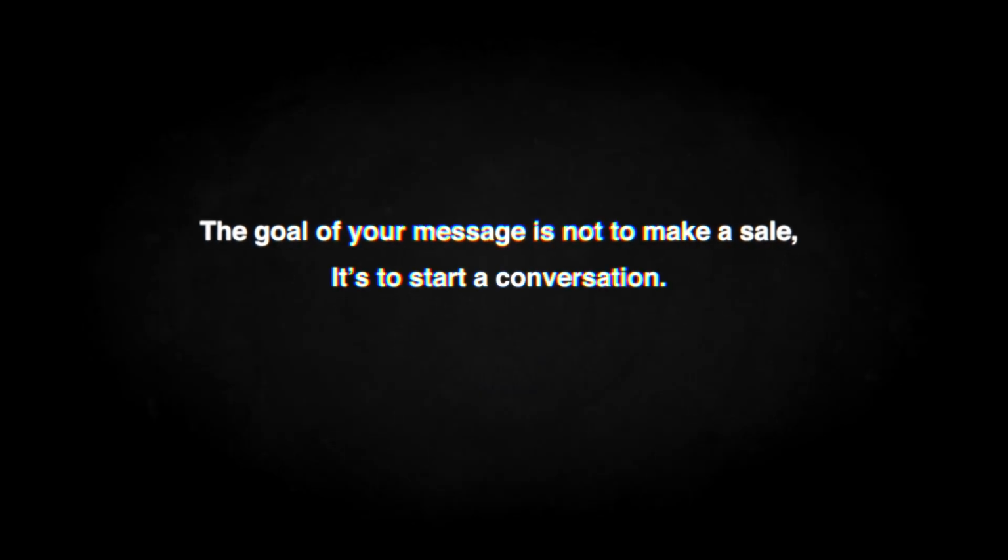Most people get the message part of this system wrong, like totally wrong. They either sound like a robot or they sound like they're begging for work, which is not what you want to sound like. But we aren't going to do that. So here is the goal of your message. The goal of your message is not to make a sale, it's to start a conversation. We're not pitching them a full-on proposal of what we're gonna do, blah, blah, blah. We just wanna get a reply.